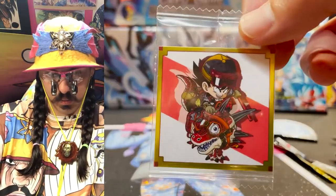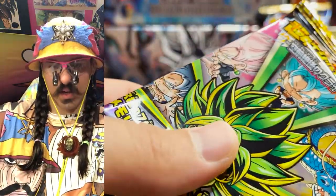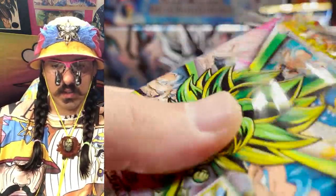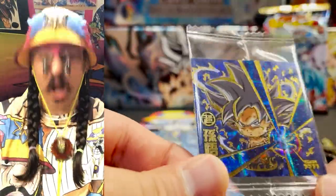Another one of these Gokus. Wow, what the heck? We pulled one of these Gokus. We pulled one of the guys whose name I'm not going to repeat. And then another one of that guy. And then another one of these Toriyama Gokus. Those were some loaded packs. SHRIP'M. Ooh, holy hexagon. Oh my God.